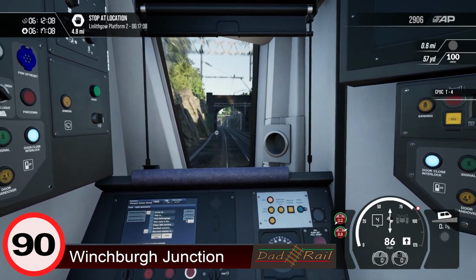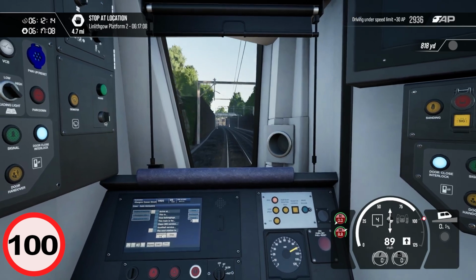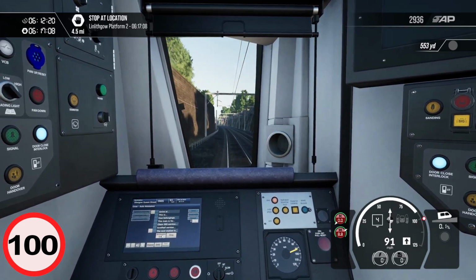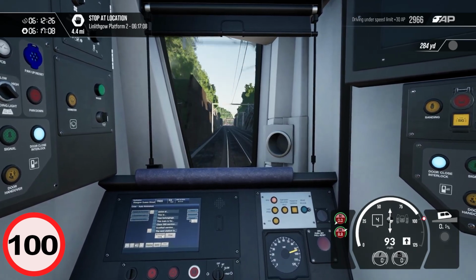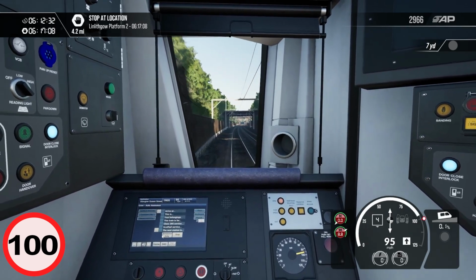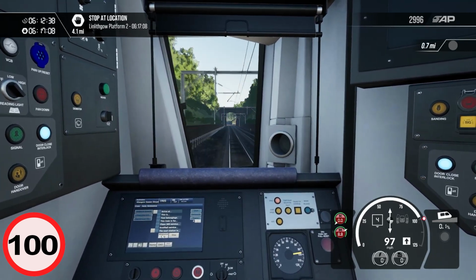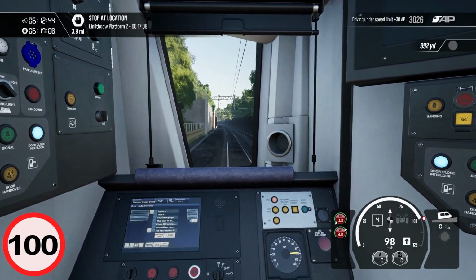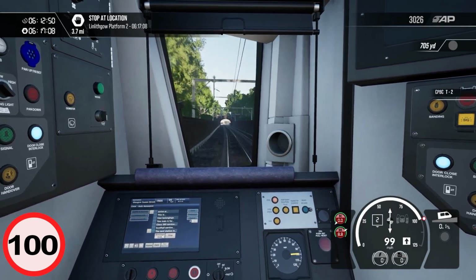And there's our 100. Again, just using power notch 2 to hold that at around 100.